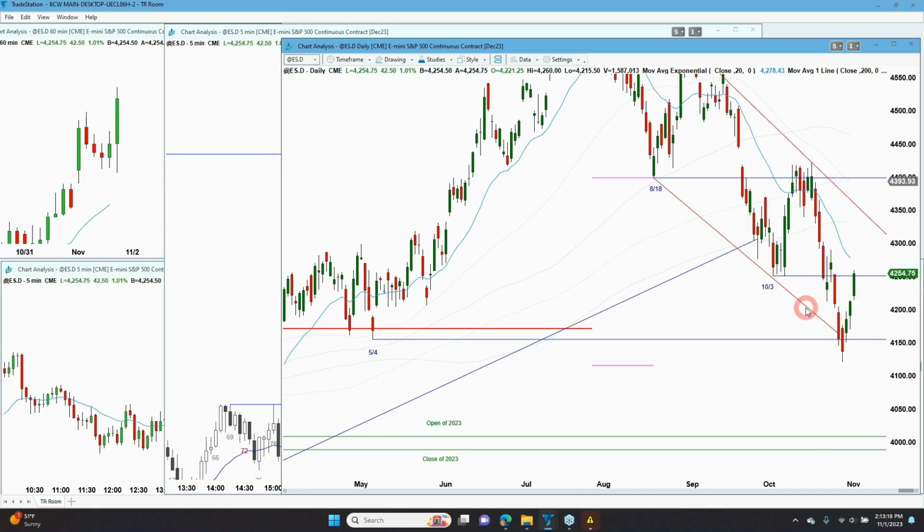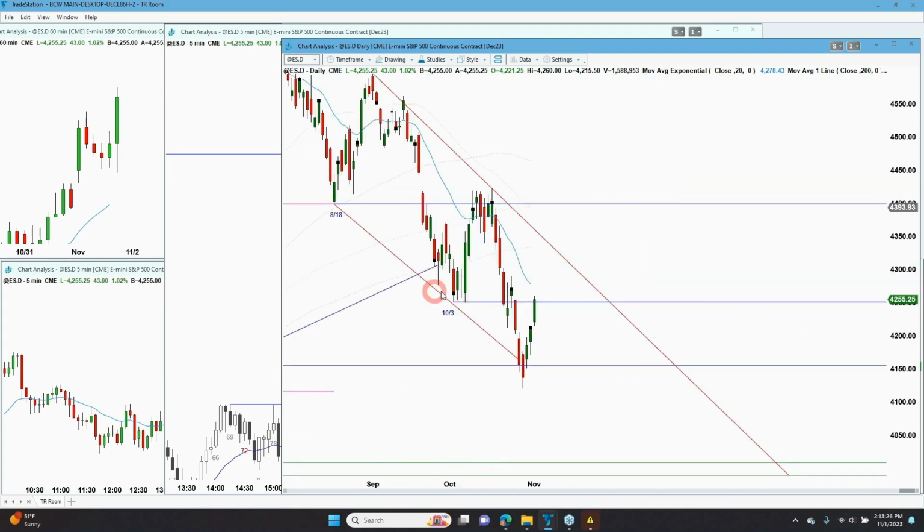But it'll be interesting to see. We have a big bull bar near the moving average. What kind of follow through will we get? A lot of traders, I talked about this over here.